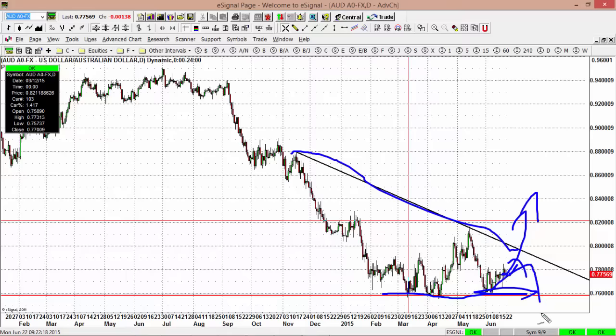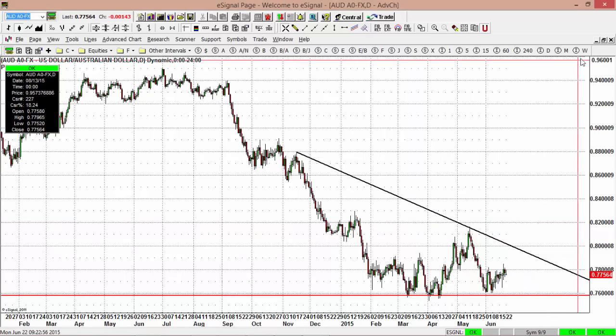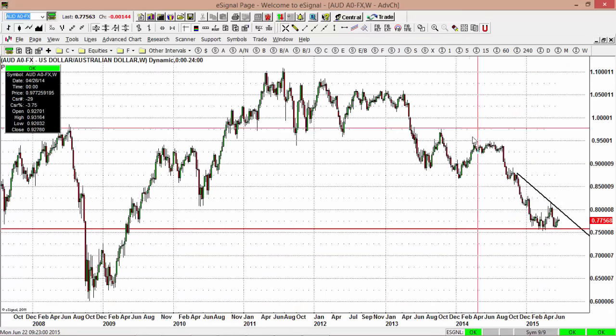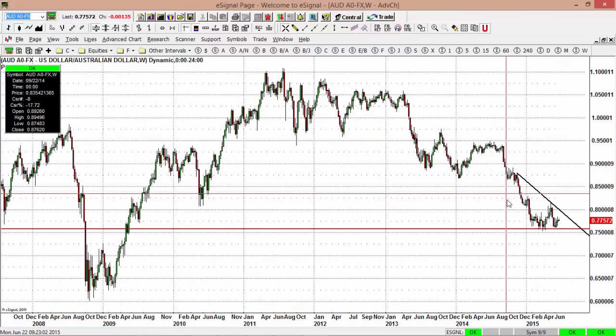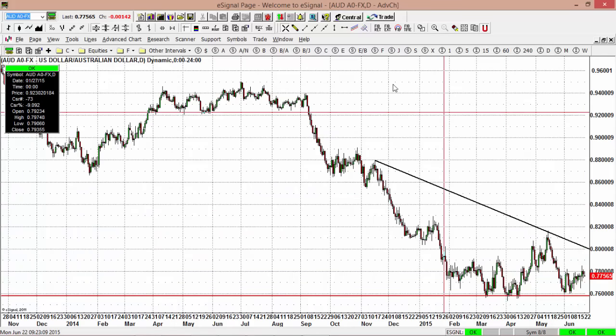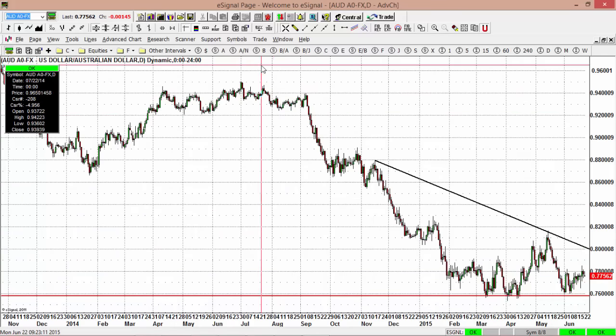But if gold begins to break down, the market could close below this all important 76 level, and we would have to watch out below, because that could definitely be a couple of pips to the downside, from 77 down to maybe the 70 level, if we do break out of this triangle here in the Australian dollar.